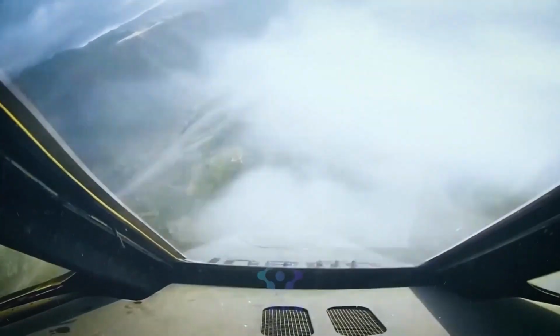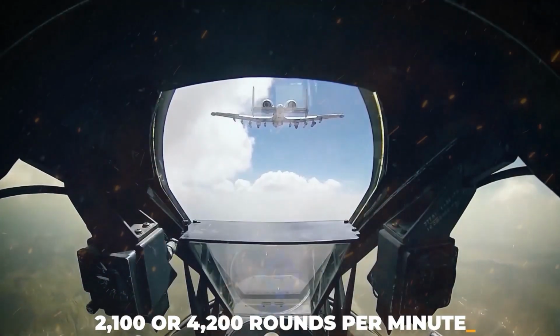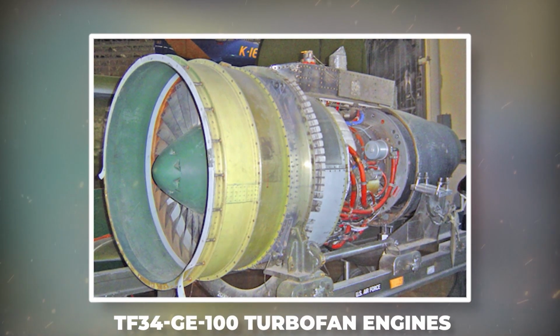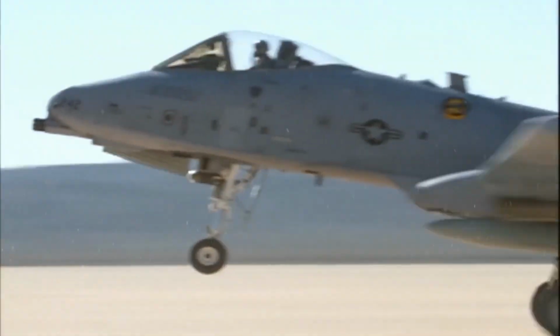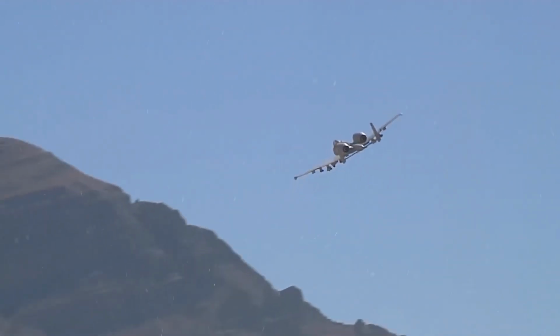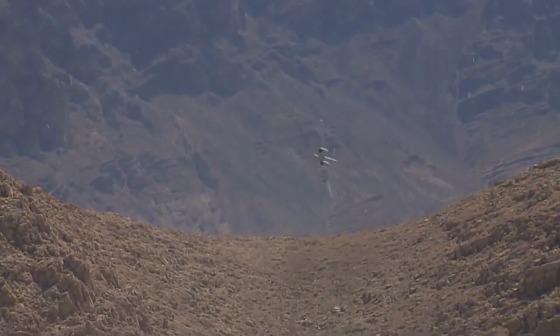The pilot has the option to choose between 2 firing rates, namely 2,100 or 4,200 rounds per minute. The General Electric TF-34-GE-100 turbofan engines, devoid of afterburning capability, deliver 9,065 pounds of thrust individually. The engines are situated in a high position on the fuselage, thereby enabling the pilot to operate the aircraft even in the event of one engine being non-functional.